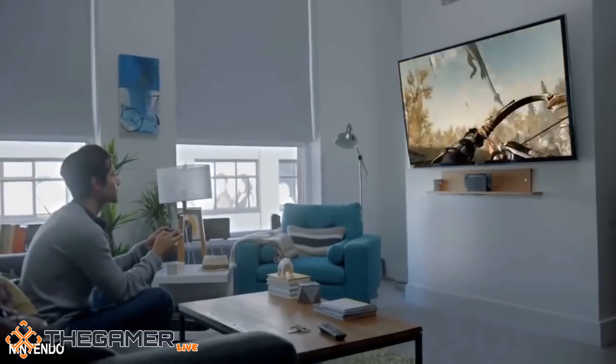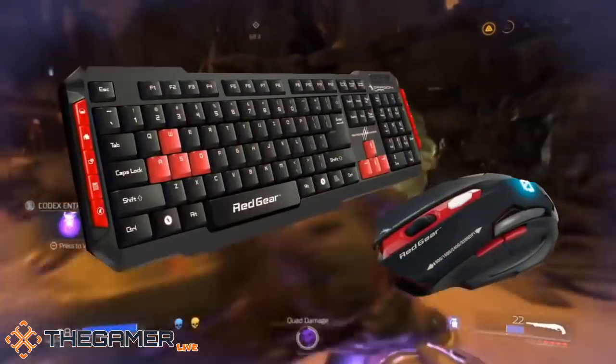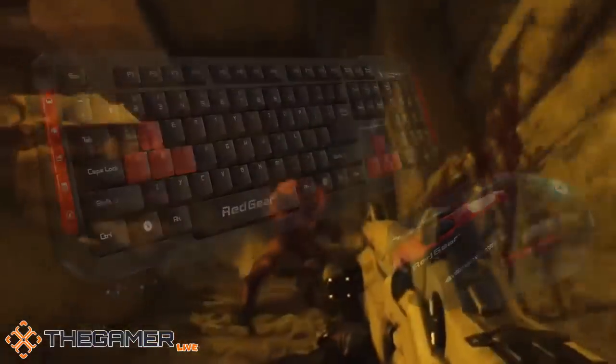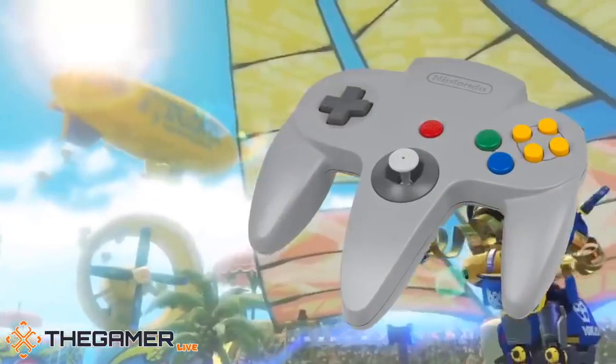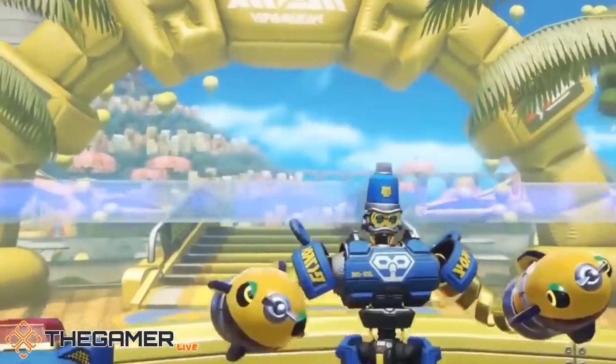We're not just talking about other Wii or Wii-related controllers either. You can hook up a PS4 controller, an Xbox One controller, and even a mouse and keyboard all via USB. So if you want to go even further back, through some converters and adapters, you can have N64 and NES controllers hooked up to your Switch. Talk about backwards compatibility.